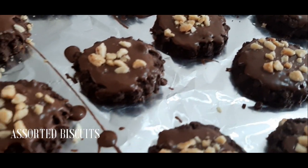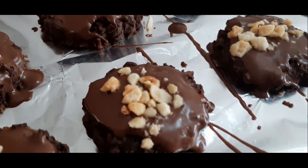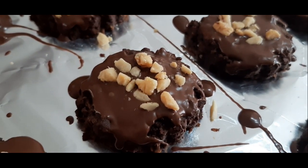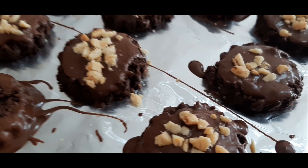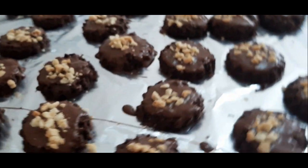Yes, guys, I've been baking. And this is my one biscuit. This is the chocolate covered Romani cream with some peanuts on top. And what else have I been baking? Okay.